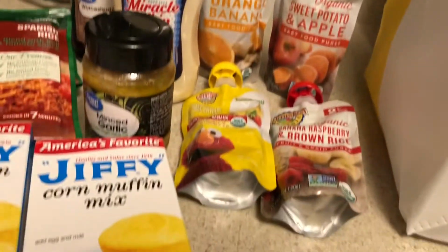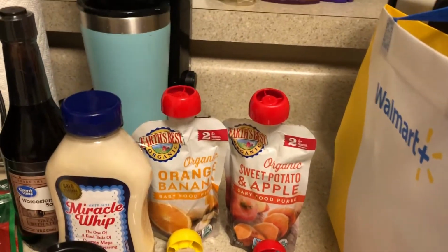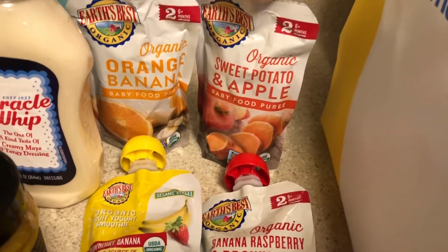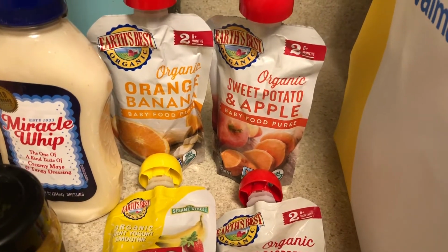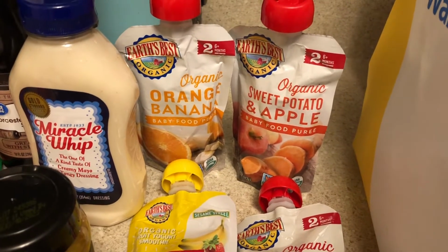And then last but not least, I had to take care of my little nephew. He still eats baby food, so I got him some of these little pouches. I absolutely love these things. I was buying him the Gerber little jars and stuff, and the little plastic containers.